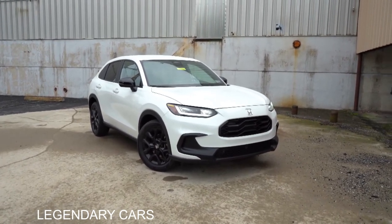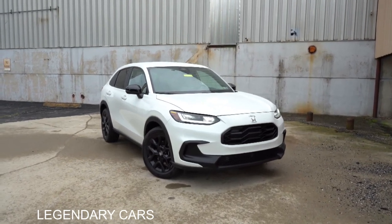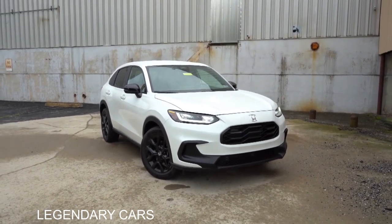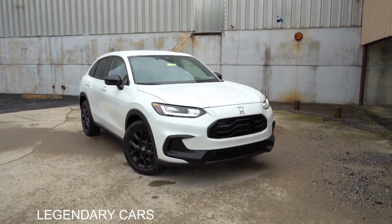Completely redesigned, of course, for 2023. 2.6 inches wider than the previous generation and 8.7 inches longer than the previous generation. So if this thing looked a little larger than the last generation to you, you are correct. It is a little bit bigger of an SUV. But let's go ahead and start up front of this one.